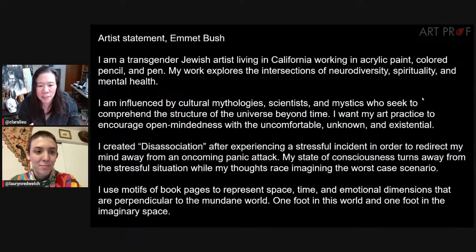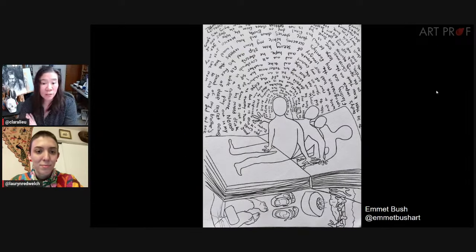And so this is a piece about a stressful incident in order to redirect, Emmett says, my mind away from an oncoming panic attack. And so we're seeing the emotional dimensions versus the mundane world, one foot in this world, one foot in the imaginary space. So, wow, so much happening in this composition.